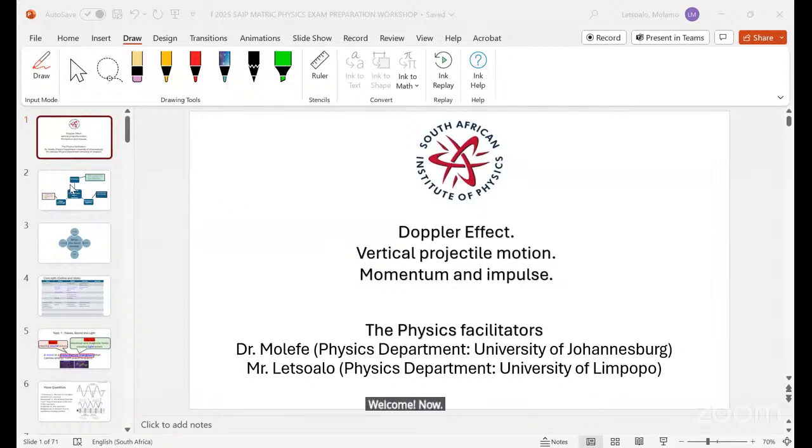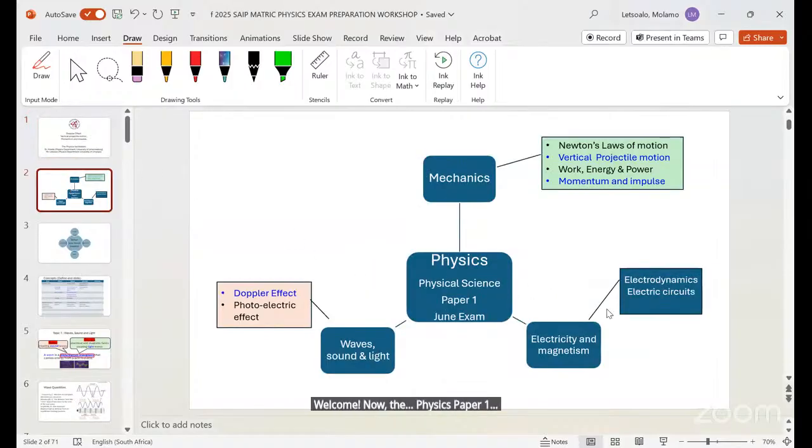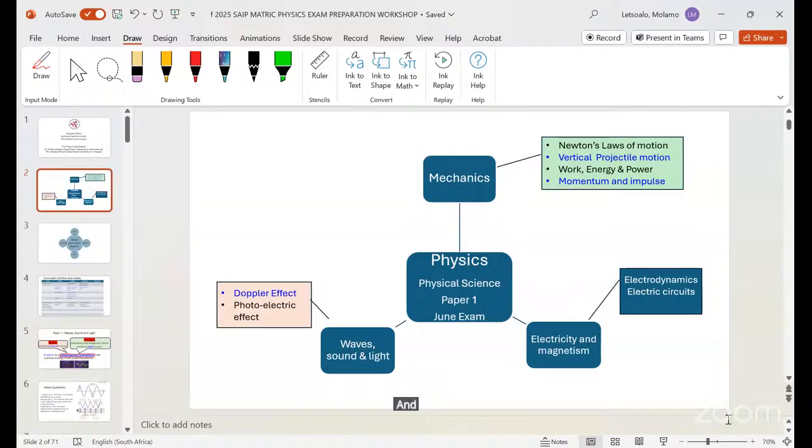Now, the physics paper 1 is structured in this way. We have mechanics, where we will deal with Newton's laws, vertical projectile motion, work, energy and power, and momentum. That constitutes the mechanics part. And in this workshop, we are going to look at vertical projectile motion and momentum.